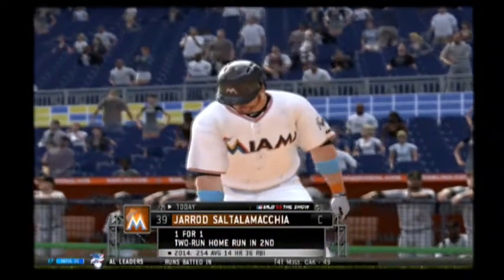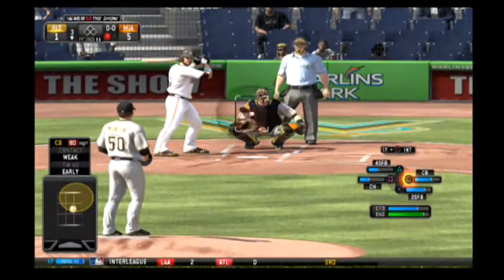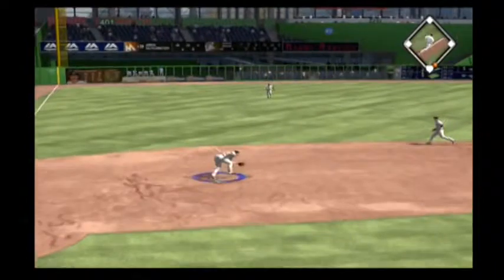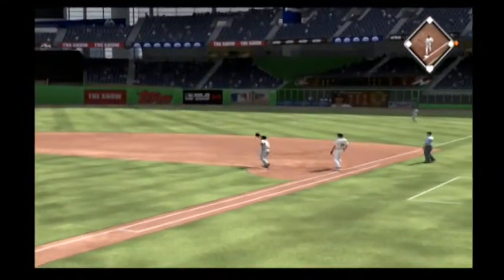Jared Saltalamacchia will try things again. He hit that two-run homer his first time. Good idea to take a look at that one there. Now that you've seen the curveball, you can start to get a better gauge on it. Get a feel for what it looks like coming out of the pitcher's hand.